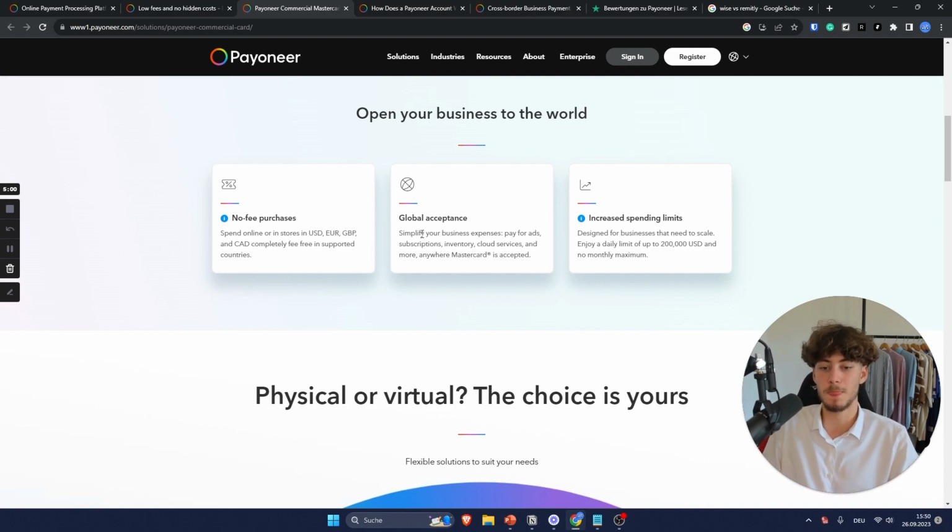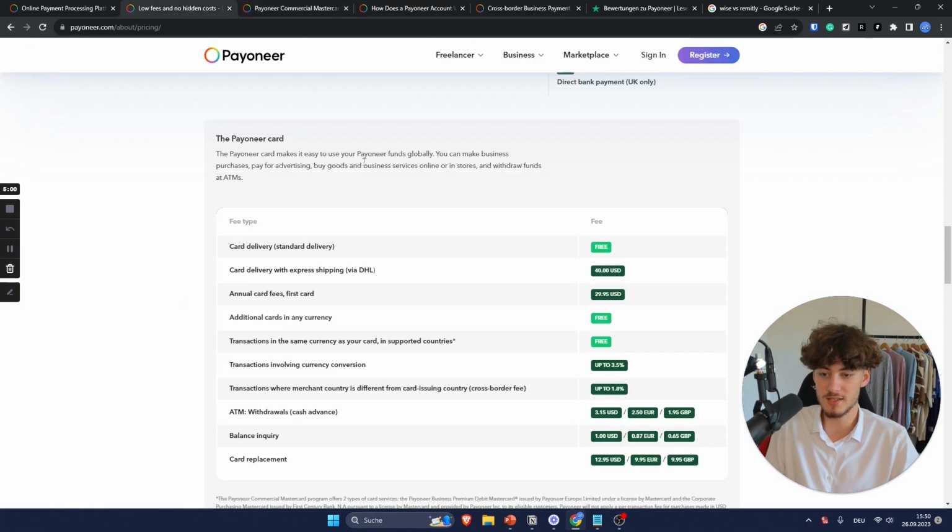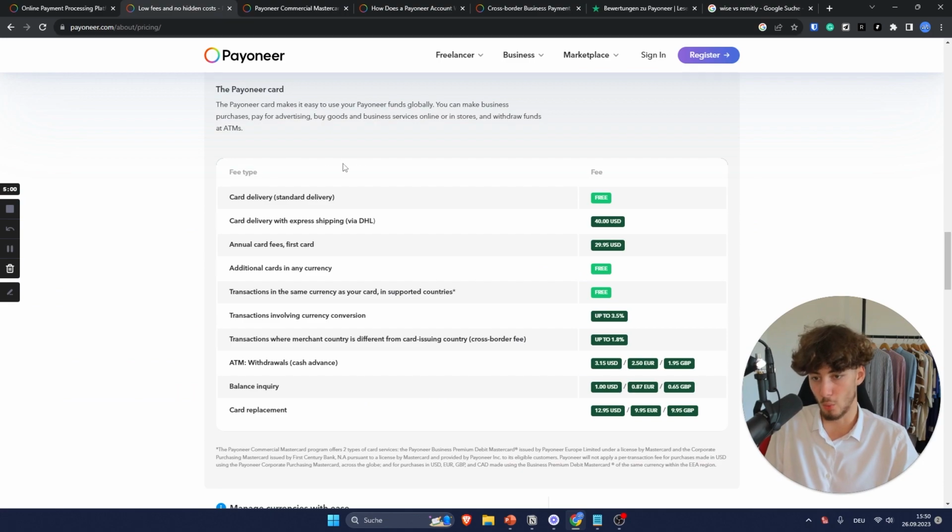As for the global acceptance, you can simplify your business expenses by paying for everything using the Payoneer card. As for the fees, these are pretty straightforward. As for the card delivery, standard delivery is going to be free. For express shipping, 40 US dollars. The annual card fee for the first card is going to be 30 US dollars. This is annual. As for the additional cards in any currency, this is going to be free.